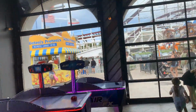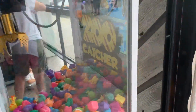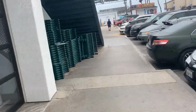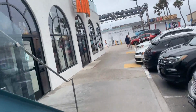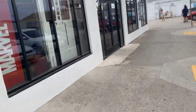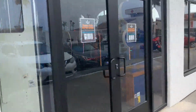Right outside of the arcade is the pretzel stand that I showed you earlier. Then there's a little mini crane game. So those are all the games they have right there. Sorry, I'm out of time, so I couldn't really show you clearly, but here's part of the arcade building. There's quite a lot to do in Belmont Park. I just didn't get a chance to vlog last time because I ran out of time.